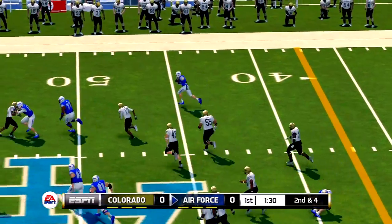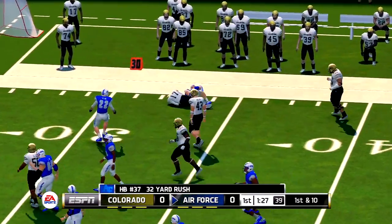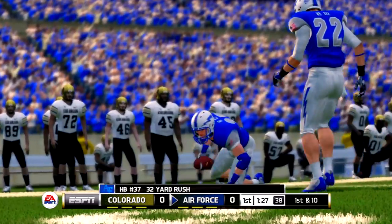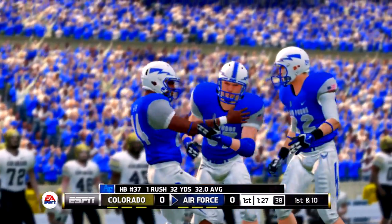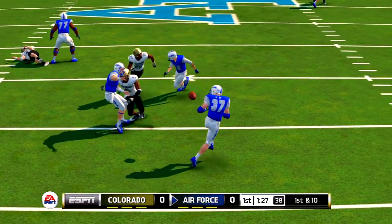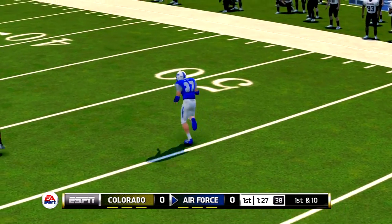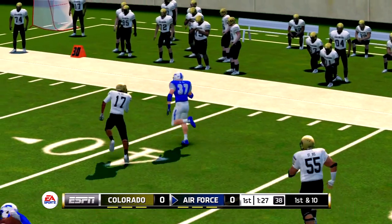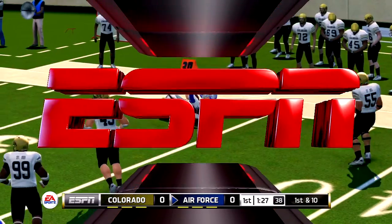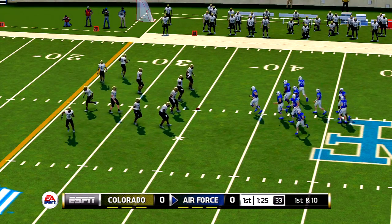Tries to get around the corner. He's at midfield. And they make the stop at about the 35. Oh, and what a run that was. And here on the pitch out to the tailback, they were able to capitalize with the defense on their heels. And 10. Let's see if they can build off that great run.